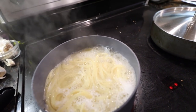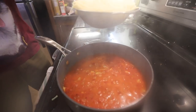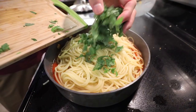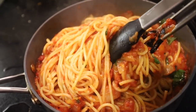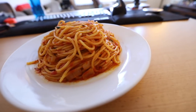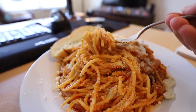Okay, the pasta is done. Let's just grab a little bit of the pasta water. There it goes. Basil. We're adding the pasta water back. And now we toss. Ooh. It's lunchtime.